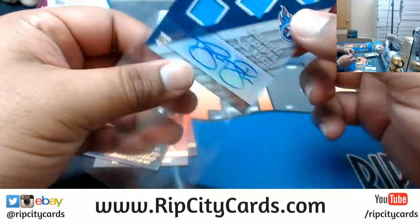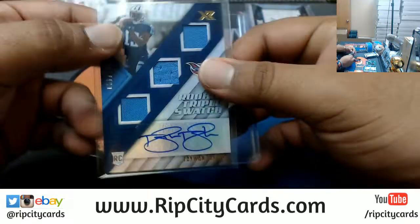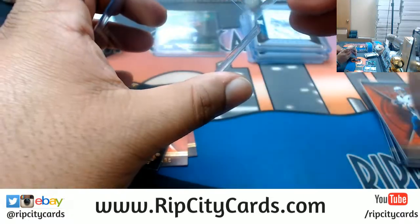To 189, Titans were requested. Granted. Taywan Taylor with the slickest rookie auto in the game. Look at that thing. RPA numbered to 189 for the Titans.